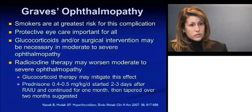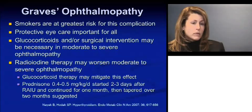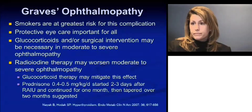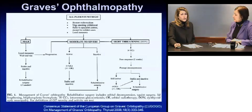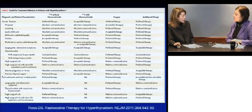So if that is considered the preferred treatment for a given patient, a course of steroids can help to protect the eyes from any adverse reactions related to the radioiodine therapy, so it's still an option. Okay. This is just a flow chart that was prepared by a group in Europe suggesting ways of managing individuals with ophthalmopathy, how to follow them, what kinds of interventions might be helpful.